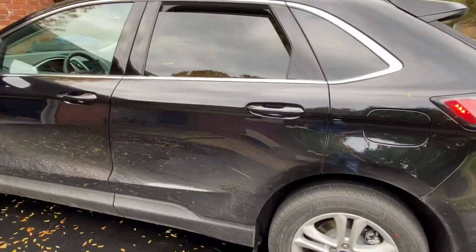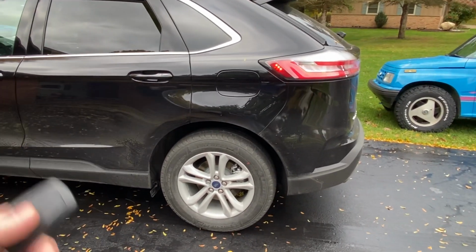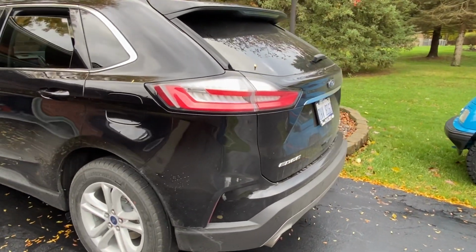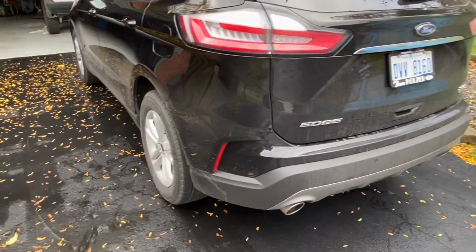If you guys have been at the channel for a while, you'll know my mom had one of these, a 2015 Edge SEL, about 5 years ago. It's been that long already, but it's pretty much the same car. Not much has changed. Again, you have some refreshing going on in the rear with the tail lights and the trunk. Basically everything else, from what I can tell, is the same.